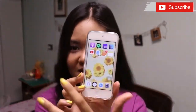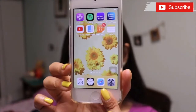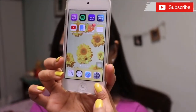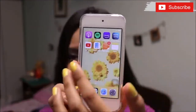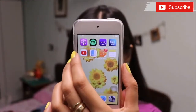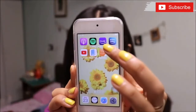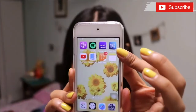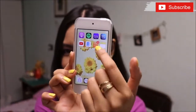When I push the home button, I have this. I have my calendar, my clock, Safari right here if I want to surf the net, and my settings. Just like your cell phone, you can customize your home screen. Of course, this is an iPod Touch, so on my first home screen, I have my podcasts, my Spotify, my Amazon Music, and Amazon Prime Video. This goes hand in hand with the Amazon Music app. I want them together.